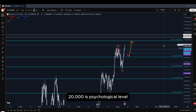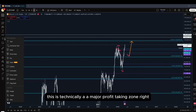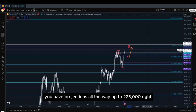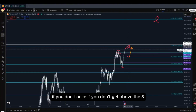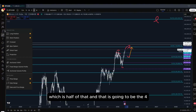Like I said, 20,000 is the psychological level. You see the projection here is around 118,000 as the level for Bitcoin. This is technically a major profit-taking zone. If you hold above the 8618, you have projections all the way up to 225,000. But if you don't get above the 8618, then you're going to look for the next fib, which is half of that, and that is going to be the 4618.